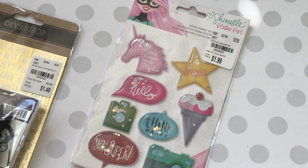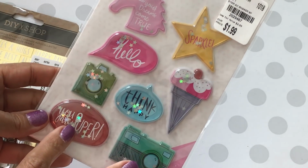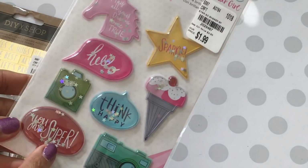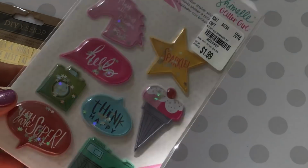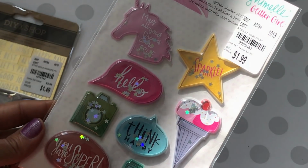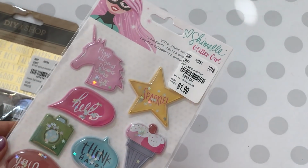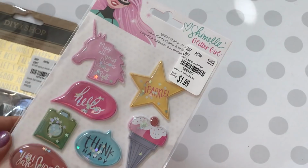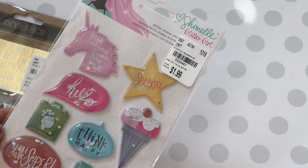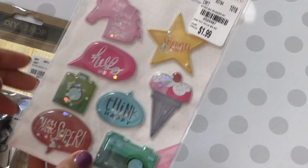I'm coming on today with another Tuesday morning haul. I was able to find a few more goodies, so I want to jump on and share with you what I found. I was really excited to find this Glitter Girl sticker sheet. They are shaker stickers, which I absolutely love, with those iridescent stars. And as I told you in my previous Tuesday morning haul, I am looking for this collection. So I am hoping that this week my store will get some more of this Glitter Girl stuff in, paper and everything. So I was really happy about that.